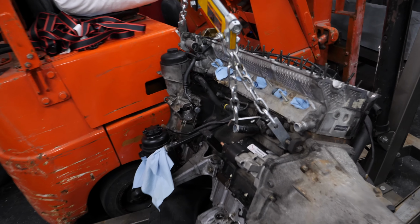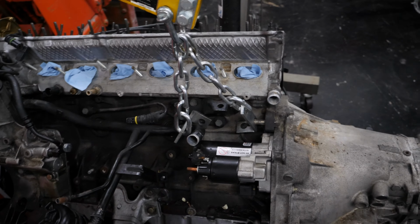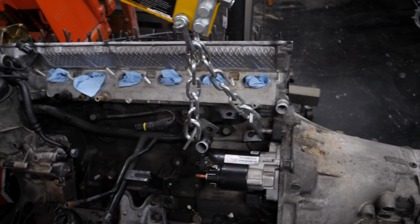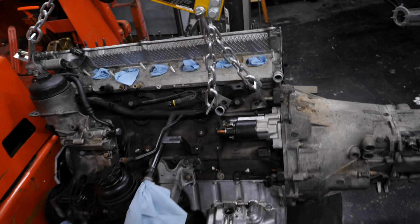That starter is new too, actually. I changed that like two years ago, or a year and a half or something, so that's pretty good still. I never really drove the car very much. But that's where we're at. You're gonna see some more stuff on this. The next thing I'm gonna do is just the turn signals. But for now, that's pretty much it.